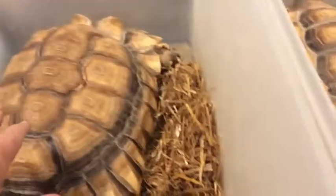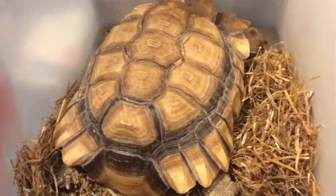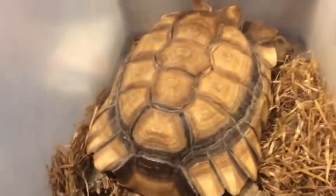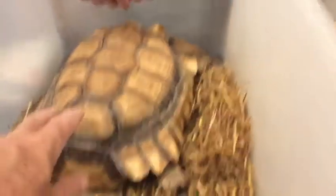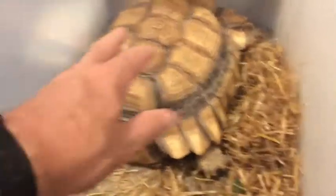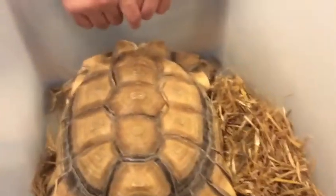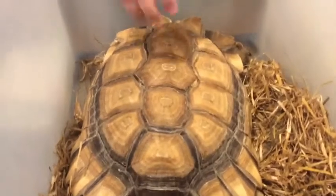I mean, how long can these typically live? A long time. I want to say a long time, but yeah. About 100 years. Yeah, but what type are these? Are these Aldabra? Yeah. Aldabra, okay. They're the largest tortoise in the world.